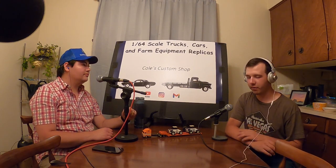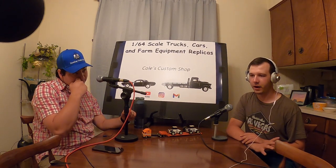But that's that for the models. I do have a couple of models that are similar to equipment that I have in real life. I just recently got gifted an International 460 utility model, which is pretty cool because I have one of those. It's on the trailer right now. That was really neat. It was a really cool gift from my uncle, so I'm looking forward to putting that on display in my living room.